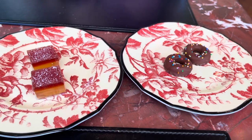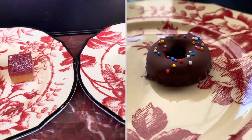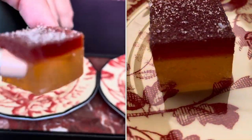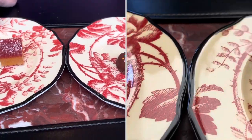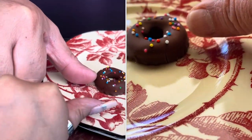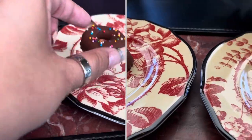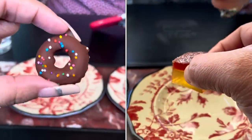Hey guys, so they gave us some complimentary tiny desserts. The donut. A jelly, like a jello ganache. And then we got this mini donut. Has like a filling inside. They're really tiny. They're like the size of my nail. Bite size, no? Bite size jello. Oops. Everything's fine.